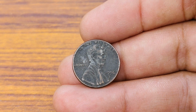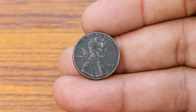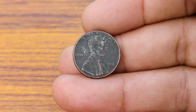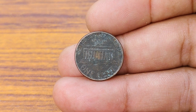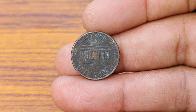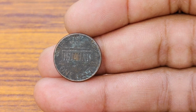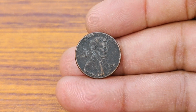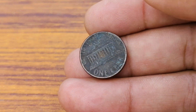Ready to sell? Here are a few tips. Online sites or Heritage Auctions are great for reaching collectors. Take clear, well-lit photos and provide detailed descriptions, especially if your coin has errors or unique toning. Local coin shops and coin dealers might give you a quick appraisal, though they usually buy at wholesale prices. Coin shows or forums are also excellent places to meet collectors who might pay a premium for your unique penny.